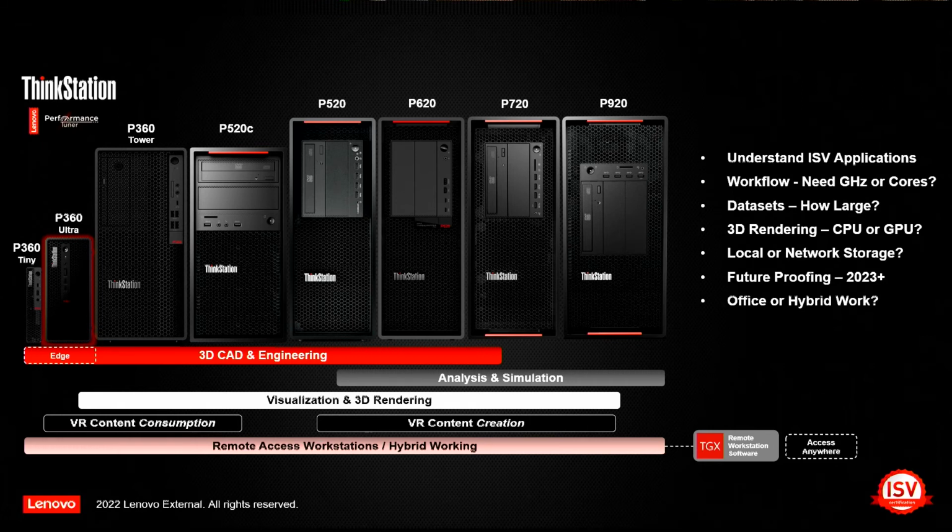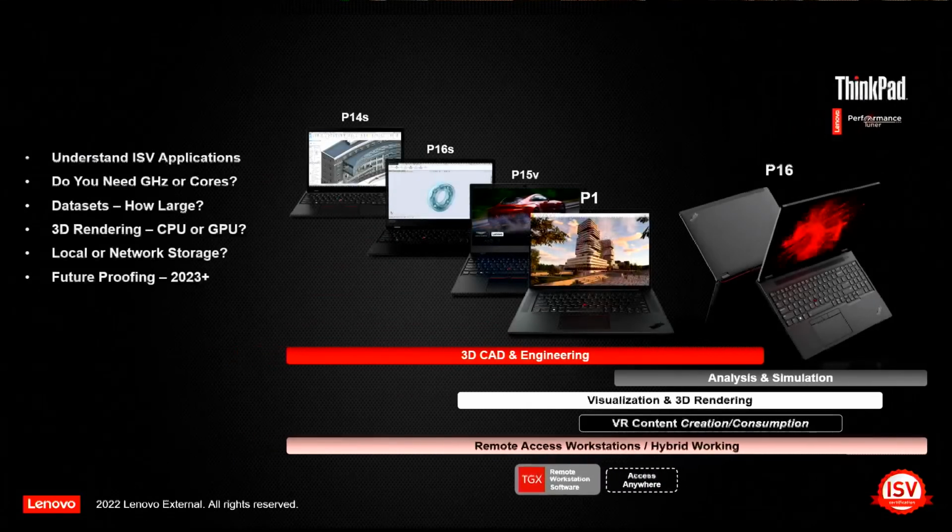And then the same on the mobile side. We see a little bit more on mobile where we have a broader portfolio. There's some new models out on the booth for you to take a look at, where we've re-engineered the art of what's possible in a mobile workstation in the last 12 months.